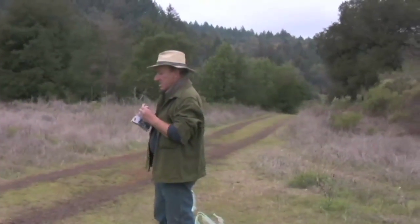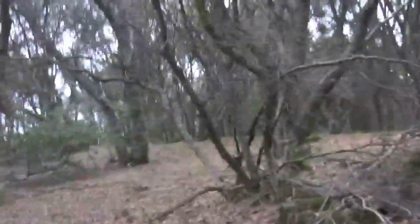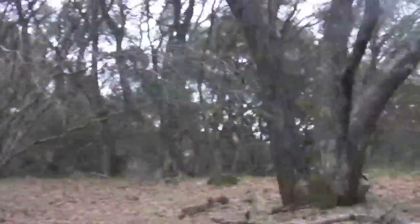So this is it. This is ground zero. We've taken the most chanterelles out of this mountain. This hill right here has been the most productive. But since it's right next to the road, it gets hunted extensively by other people. So you have to be here when the pop happens, or you're going to get beaten to the punch.